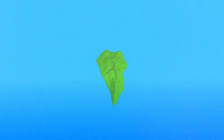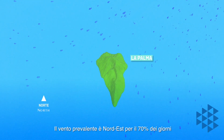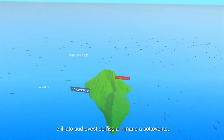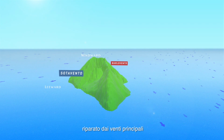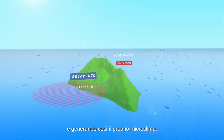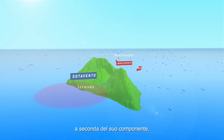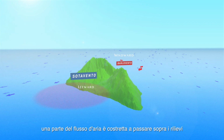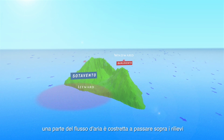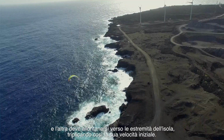Yes! The island is heart-shaped. The prevailing wind is northeast 70% of the days, and the southwest side of the island is sheltered from main winds in the leeward, thus generating its own microclimate. When the wind meets the island, depending on its component, one part of the airflow is forced to pass over the relief, and the other has to get away towards the far end of the island. Thus, initial speed triples.